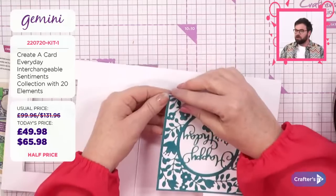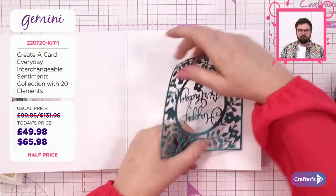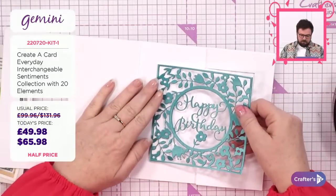Oh, upside down, Joe. Sorry? I was trying to marry my corners up and not even looking that I'd done an upside down card. There you go. Turn that round.